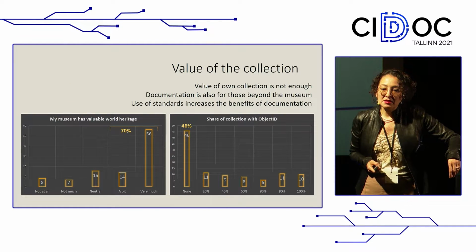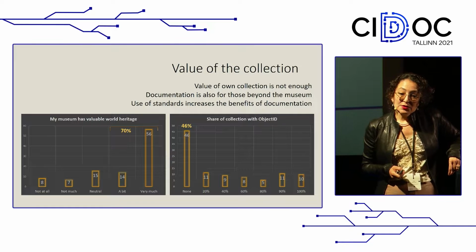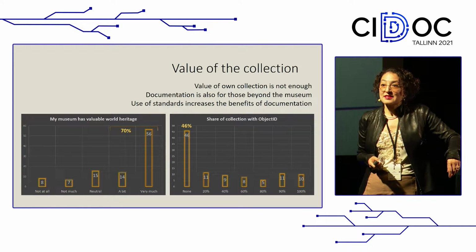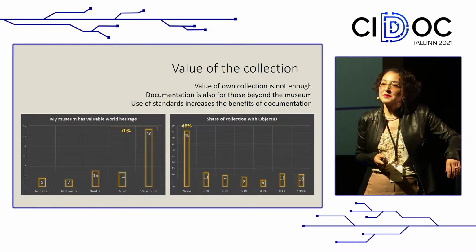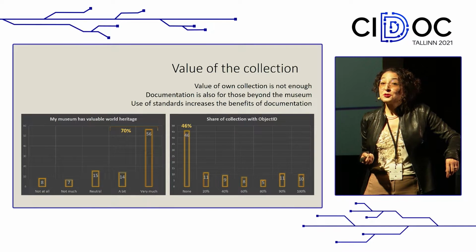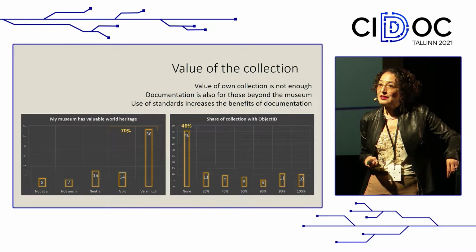And the last is about valuation of the collection. Does your museum hold valuable objects in terms of world history? Yes, absolutely. 70% yes. Yes, we have objects that are valuable for humanity at a global level. Again, more than half said very much so. When we asked them, do you use Object ID? Monica mentioned Object ID this morning. It is one of the basic standards we use, launched in the 1990s.